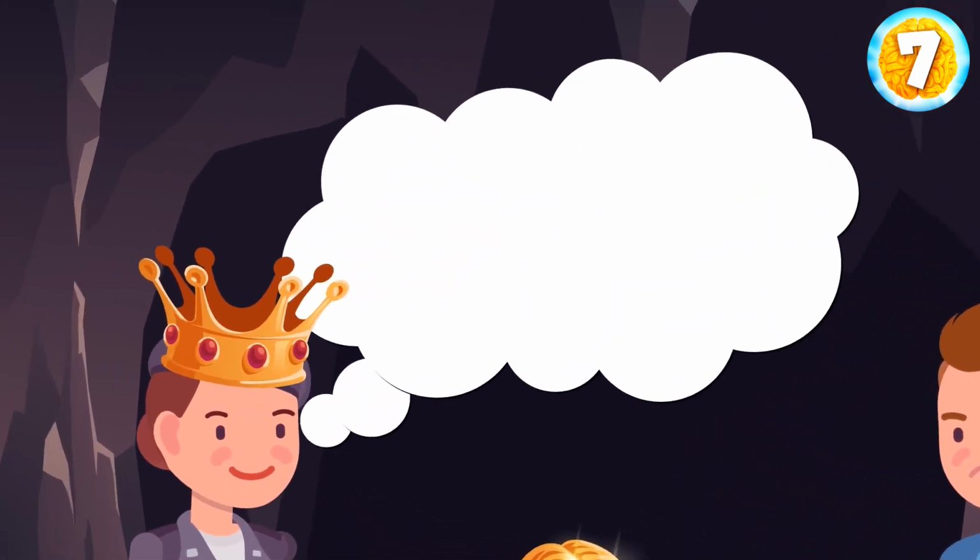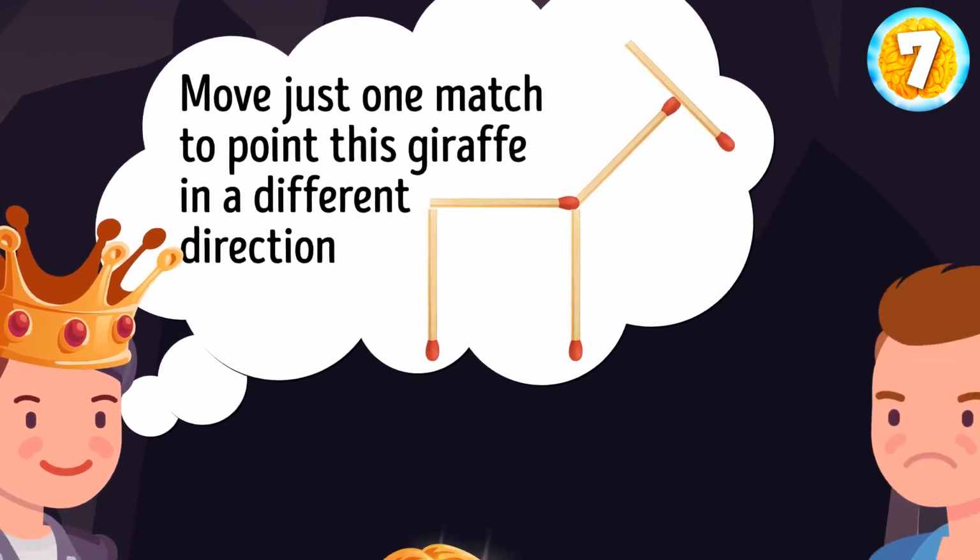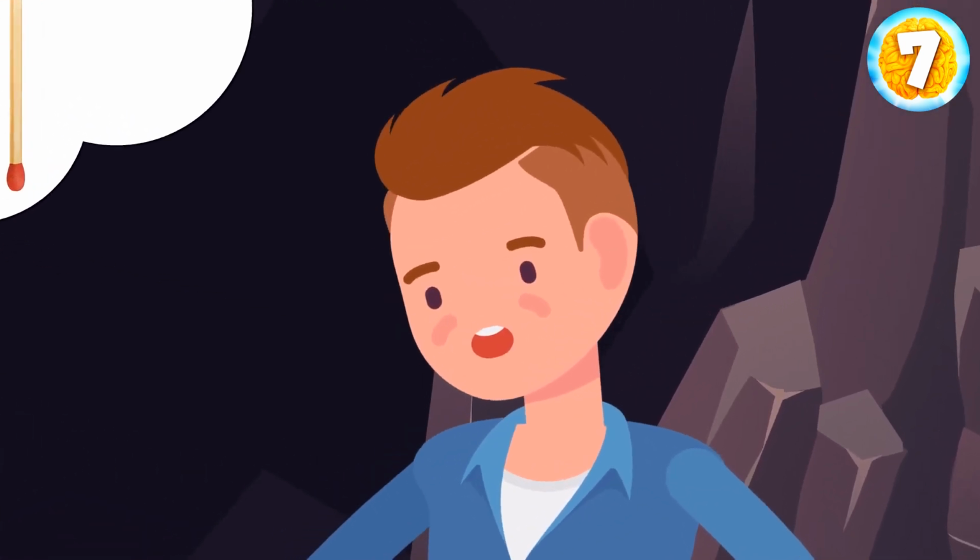Here's the riddle. Move just 1 match to point this giraffe in a different direction. Alex failed to crack this riddle. What about you?